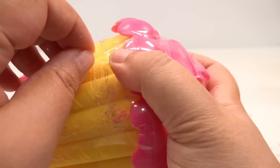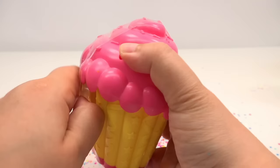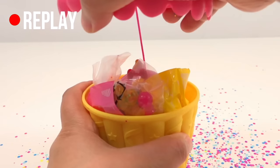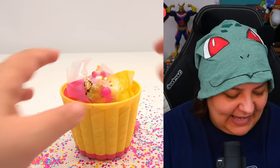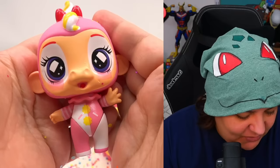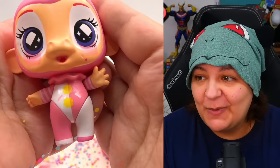Well, this didn't go as expected. And let's see, who do we have? This looks like, oh, not the monkey! We have a monkey character. I can't stand monkey characters. Oh my goodness. There's something about them. Why do they make them look like clowns? I don't know. There's something about monkey designs that are just not cute or interesting for me.